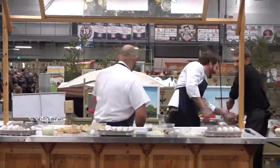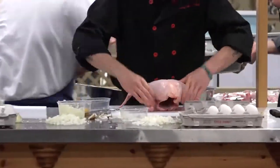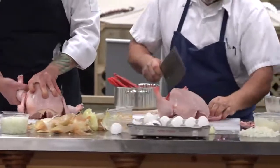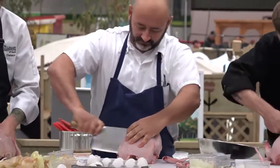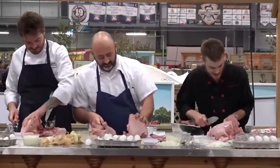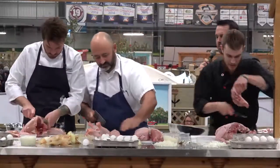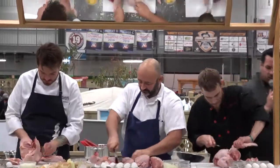On to the chicken. Chicken each, 9-piece cut. All right, who's going to lead the race here? Nice and smooth. I want clean cuts, good clean cuts, and a nice finished 9-piece product. That's where the cleaver comes in handy. Break that joint. Break those joints. Let's get that done. Nice work, nice work.